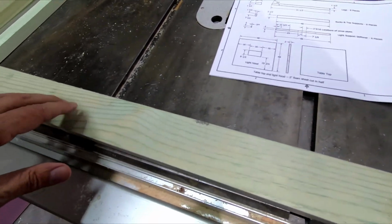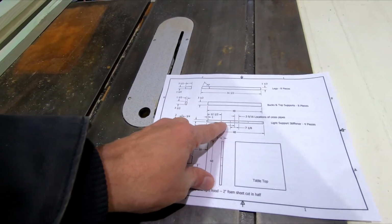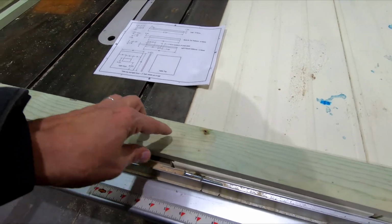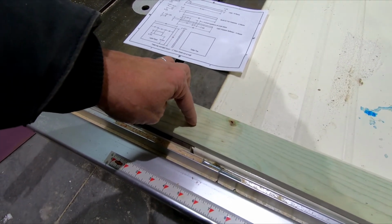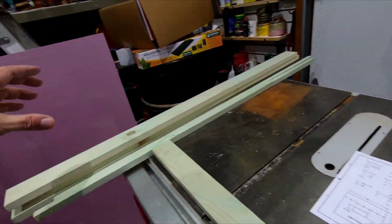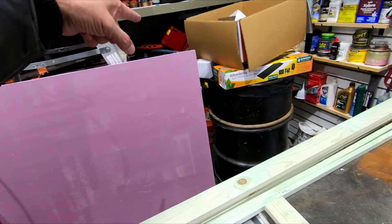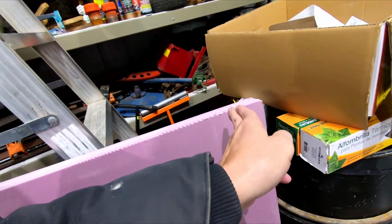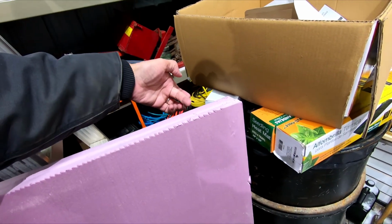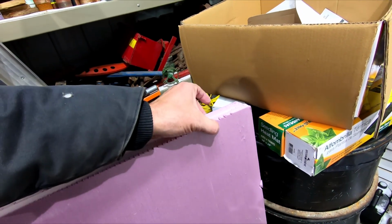I think I will measure on one and then just use a square to transfer it to all 4 of them. And then I'm going to drill as straight down as I can through all 4 of the boards. Then I'm going to pinch it onto this and then try to match the holes up. What I'll do is drill halfway through from one side and then meet the hole from the other side.